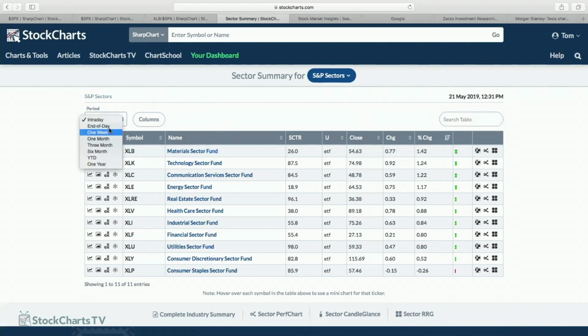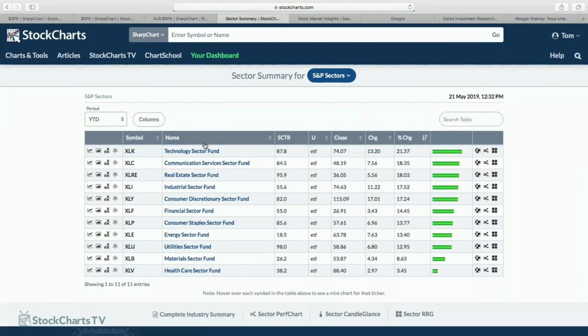So let's go back a little bit of time. Let's go year to date, because if you think about it, the bottom of the market came back at December 24th. Actually, I think maybe December 26th might have been an intraday move a little bit lower. So year to date pretty much tells us what the market has been doing. And if you look at what's been leading the market year to date, technology, communication services, industrials, consumer discretionary, and financials, the 5 aggressive groups are in the top 6.